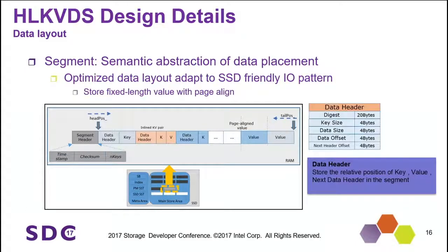With regard to the layout on disk, your segments contain a segment header, timestamp, checksum, and the number of keys that are contained. The key for this slide is really around the page-aligned storage. So it's writing as friendly as it can to the SSD medium, so that it's writing as efficiently as possible.